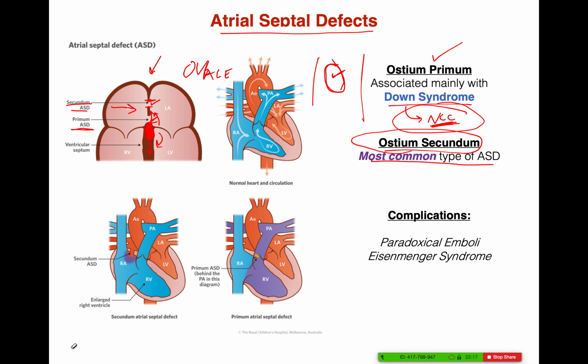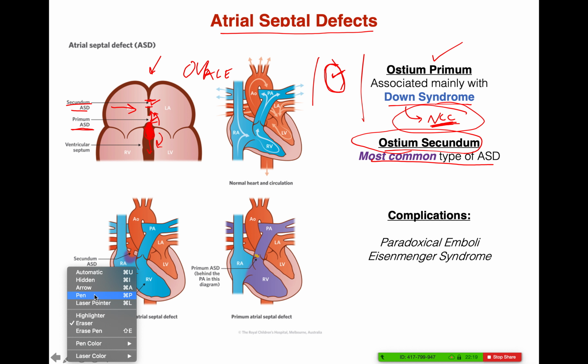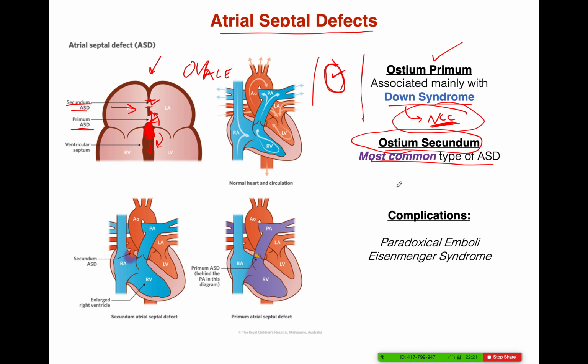Let's get back to the heart here. So we have a patient with an ASD. If they don't give us any more information, we're going to say it's the secundum type. The foramen ovale has stayed open. Great. Okay. So what are some of the complications that we are worried about?